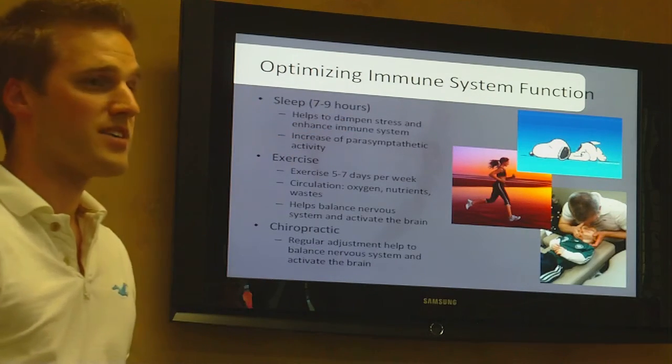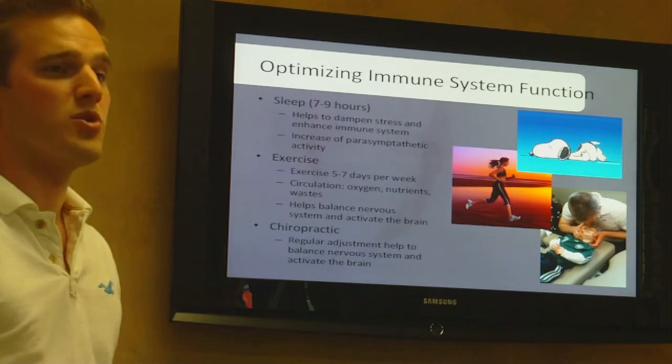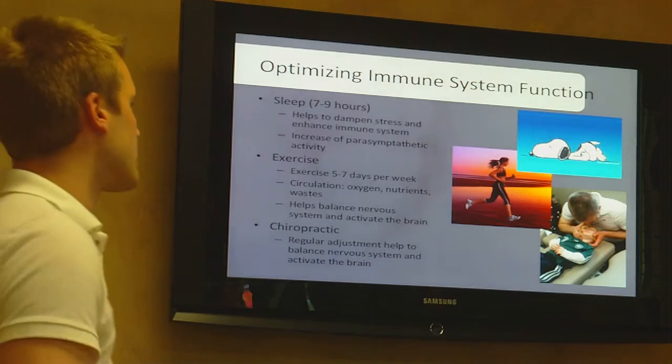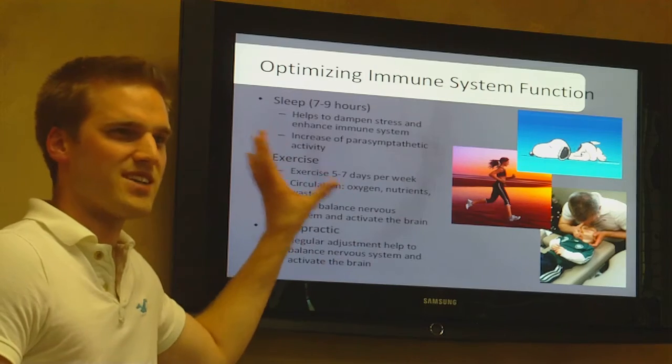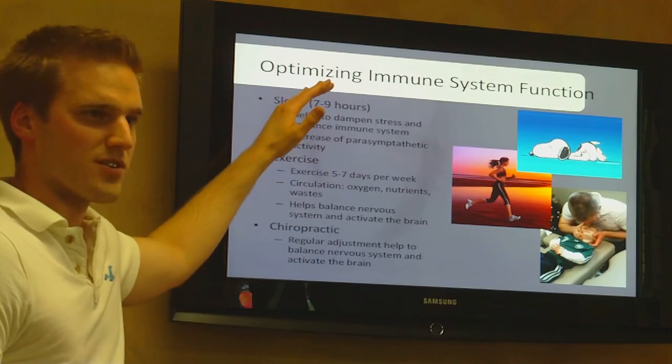Sleep helps to dampen stress. It also helps to enhance our immune mechanisms. That's one of the reasons it's so important. You're going to have better parasympathetic activity. We just saw resting and digesting. Sleeping is very strongly parasympathetic.